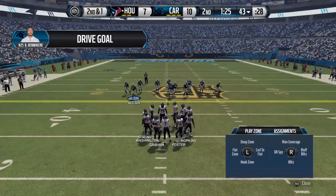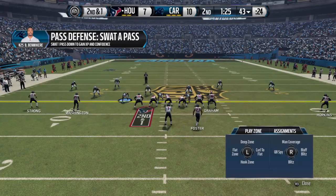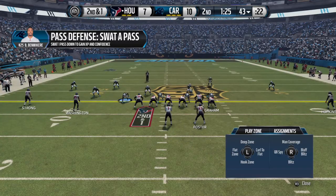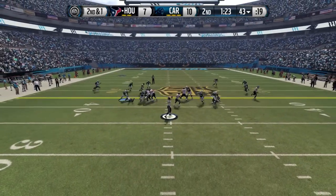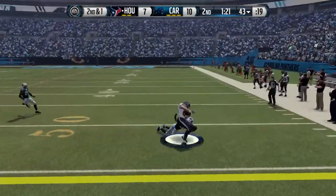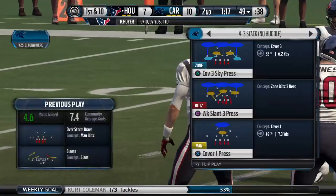Second down here. The Panthers lined up in the nickel. There we go now. Green 90. Green 90. Hoyer's back in shotgun formation. Garrett Graham takes the ball. That's a gain of 6. That's reception number 4 for him.